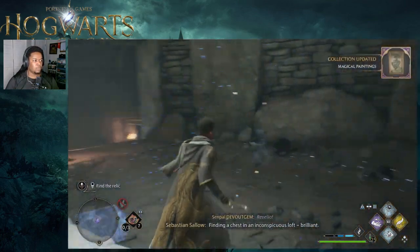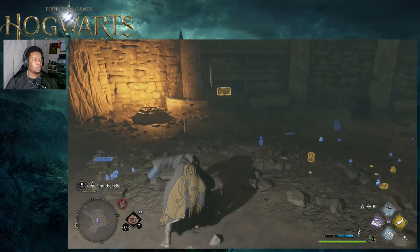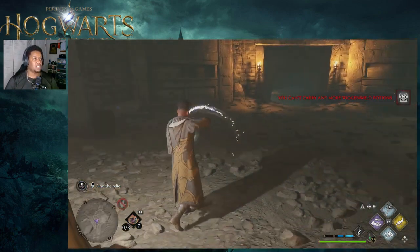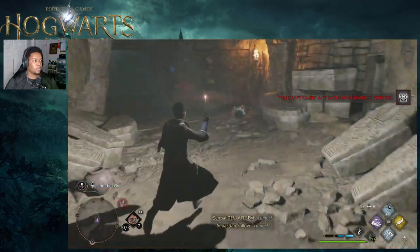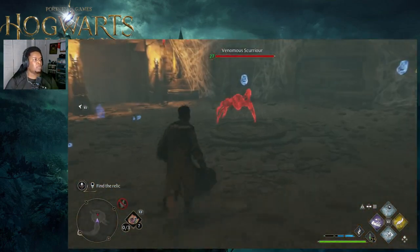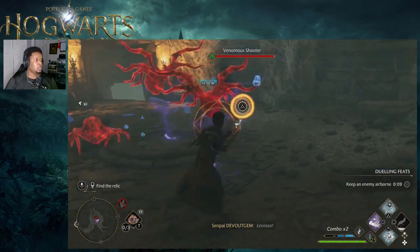Finding a chest. Conspicuous loft. Brilliant. Wait, didn't I pick this chest up already? Oh, potions. Lumos. Revelio. God damn it, bro. Leviosa.